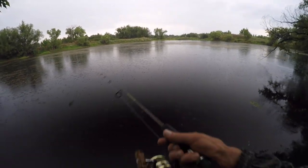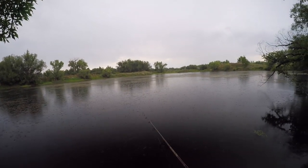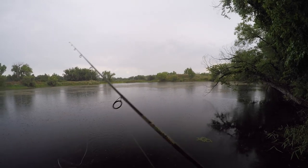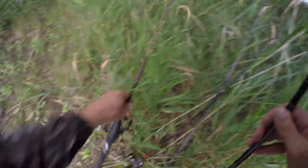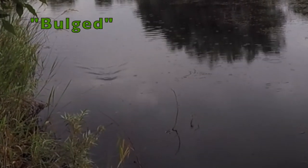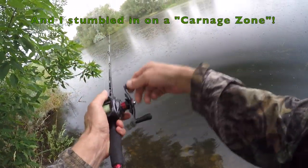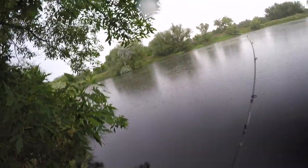See if anybody's chasing in the rain. They're not going to see the disturbance of my bait now as easily. All right, we'll try it. A slow buzzbait if I can get it out there. There we go. That answers my question. Come on up and out of there.